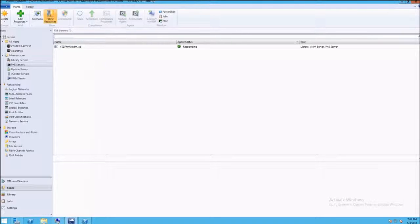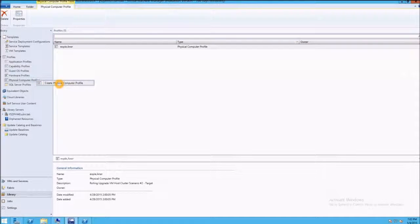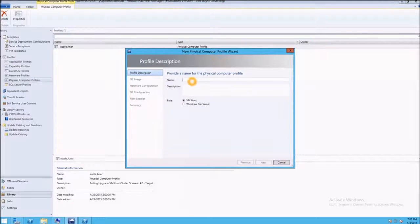The hosts are set to boot off the network, so we're looking good. We'll go down here to the library because we need that physical computer profile. That's the one thing you have to create that we really need. So we'll create a new one and name it something friendly, like upgrade to 2016. In this case, this happens to be a Hyper-V host cluster, so we select Hyper-V host. We can do this with file servers as well, but we're going to demo it on hosts.